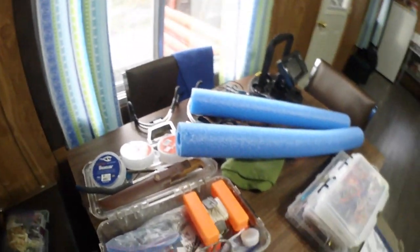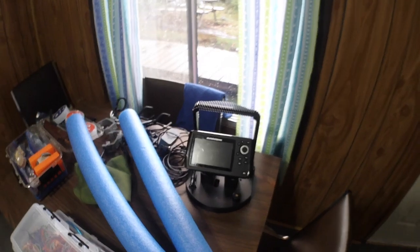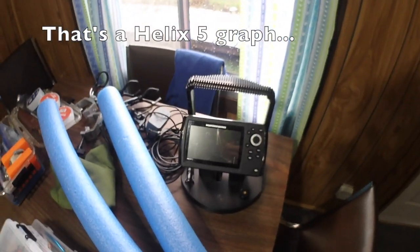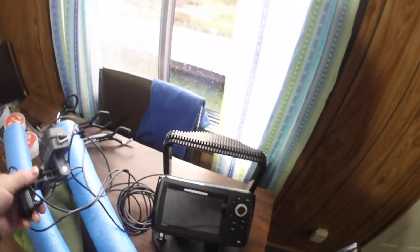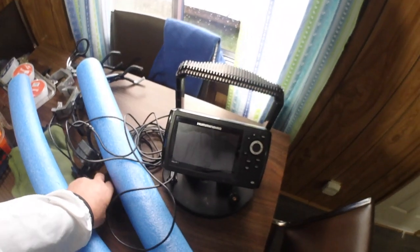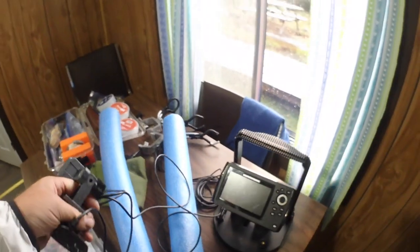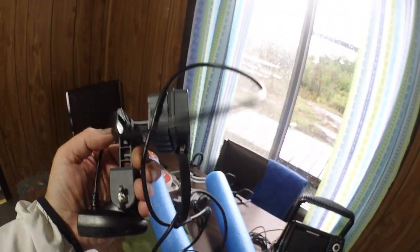And that's about it, other than another important piece of equipment, the electronics. This is a basic Humminbird 5 graph. We didn't have to bring a battery into Uchi on this trip, which is helpful because we flew commercially to get here. Anyway, this is how I connect my transducer.